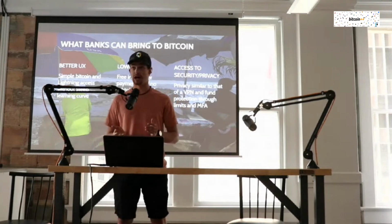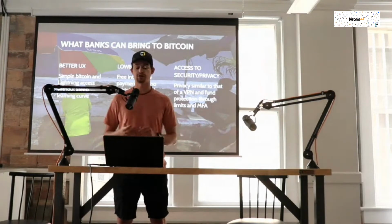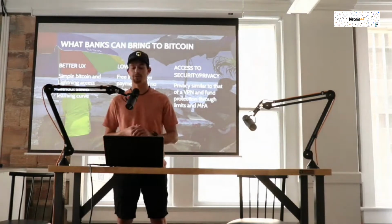You can lower cost. If hyper-Bitcoinization happens, as we all think it will, it's just going to get more expensive to transact on chain and to open and close Lightning channels, as well as just the cost of running a node and having hardware wallets. With a custodial solution, you can have free intraledger payments within a bank, and you can also take advantage of Lightning channels that are already opened.